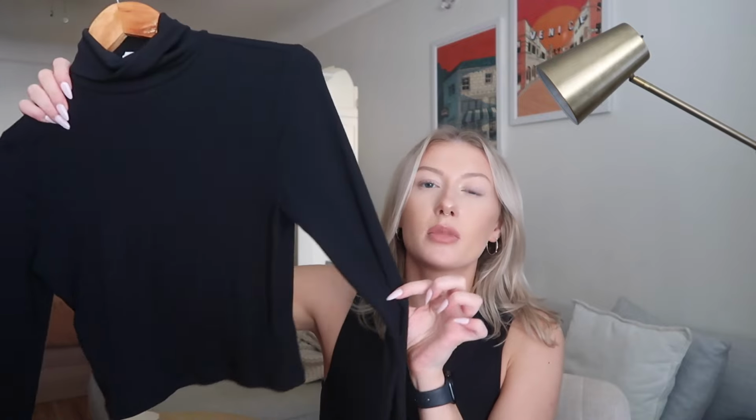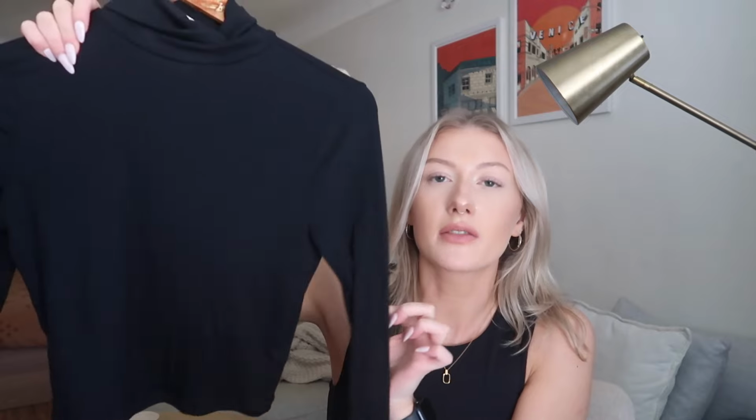And it is a rib fabric. This fabric is honestly one of the softest fabrics I've ever put on my body. Genuinely one of the most comfortable tops I've ever worn.